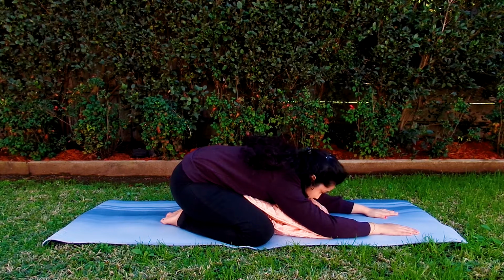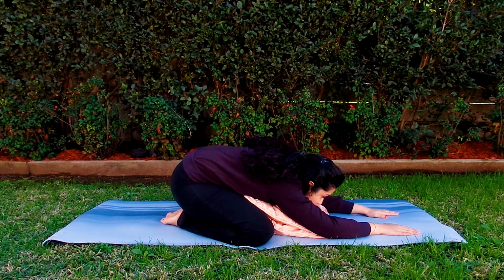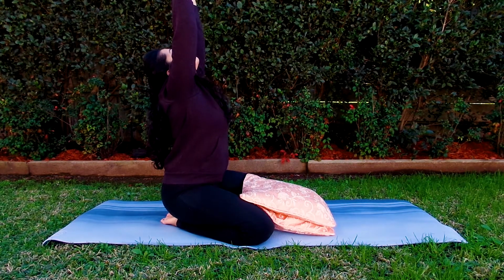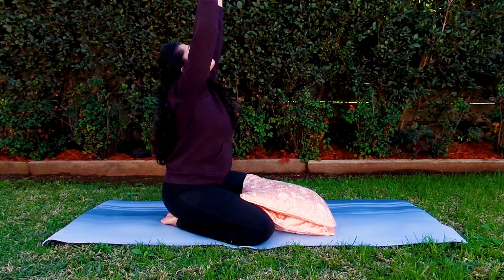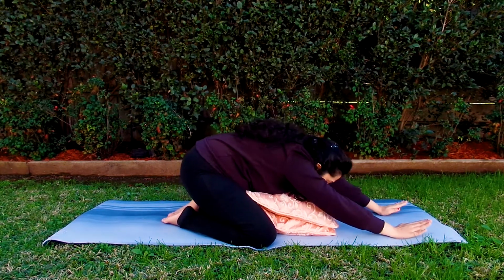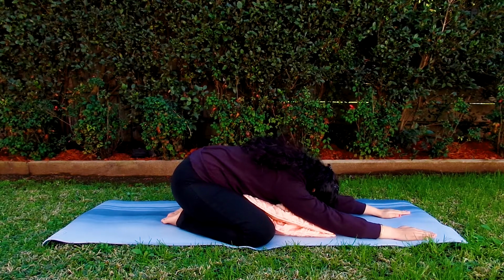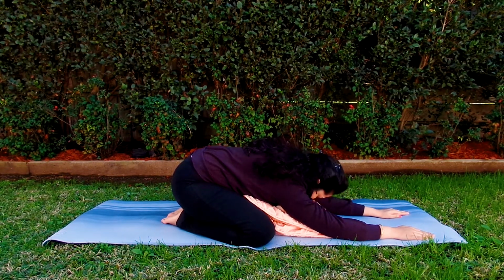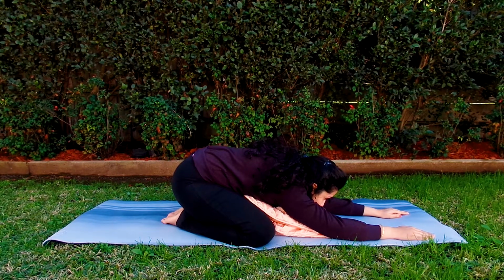You can relax in this pose as long as you can. It's a wonderful pose to sit when you have severe back pain. Once again, inhale deeply, bend slightly backward, exhale and bend forward. You can also practice this pose on your bed.